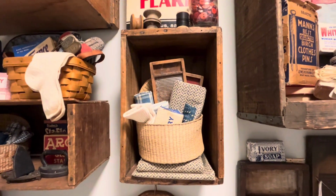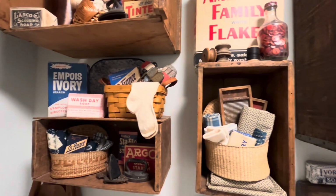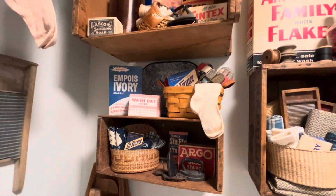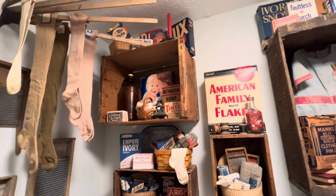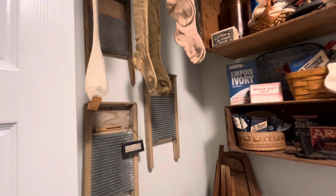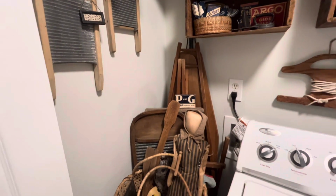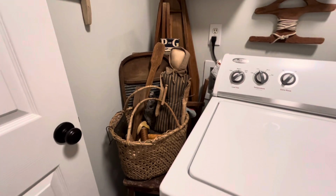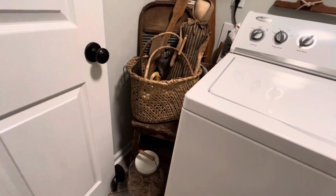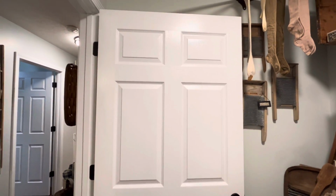I guess I could get a little closer so you could see the items. And I like the small washboards. And I had so many clothespins, I decided to add them to the jar. And I've always thought about putting something on my door. Maybe that's something I need to do.